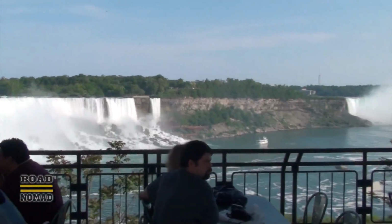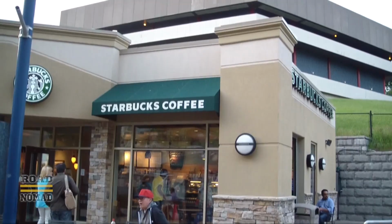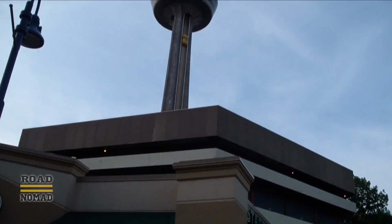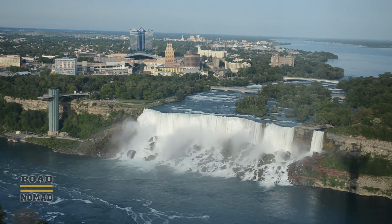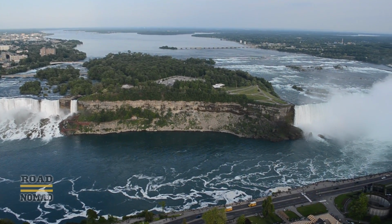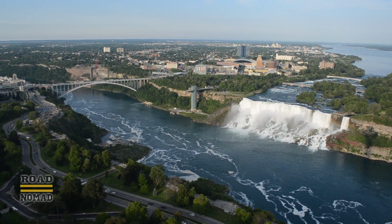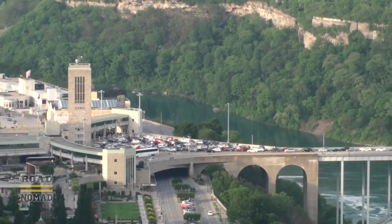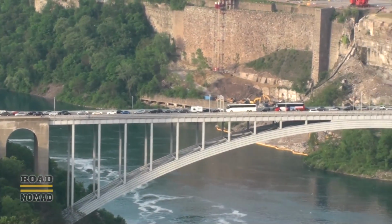that is. I think we've had enough fun for one day, so let's enjoy one last panoramic view from the Skylon Tower. From up here we get a great view of both the American and the Canadian Horseshoe Falls. And we can see there's a line of vehicles at the border between the United States and Canada.